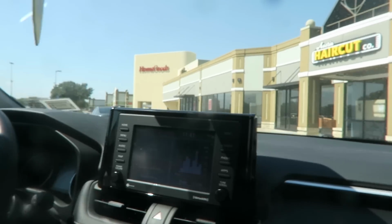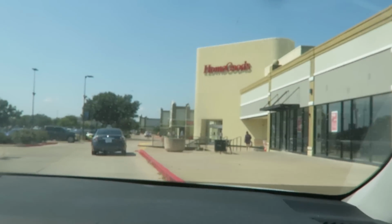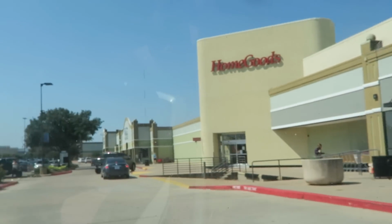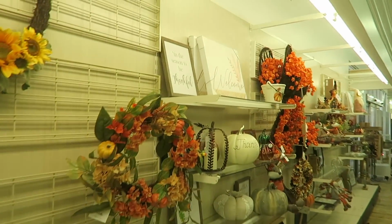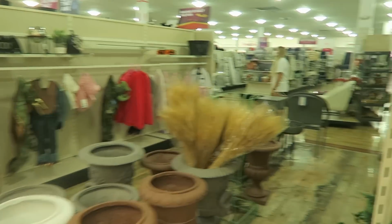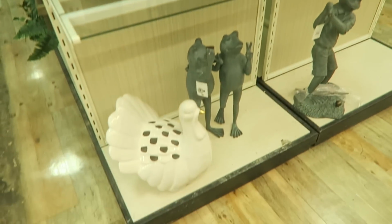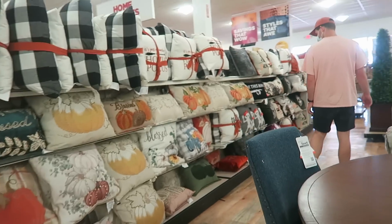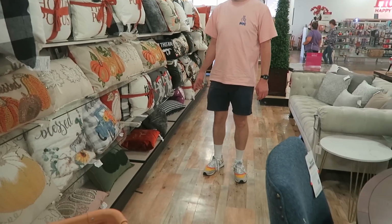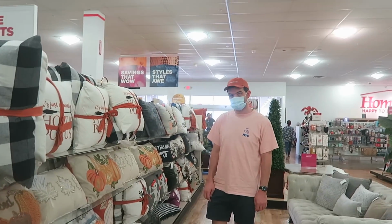And we're on our way to Home Goods. We've arrived, everyone. Stop one. There's another girl in a plaid shirt going inside, so we're all here for fall vibes. It's a little picked over, but we've arrived. It's been so long since I've been to a Home Goods. Turkey, anyone? You like that one? Yeah.